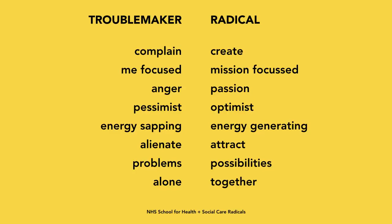In service design, we encourage people to adopt the opposite mindset of being a radical, to create rather than complain, to be focused on the mission rather than themselves, to be passionate and optimistic so that they generate energy in others, they attract people to their ideas, they focus on a world of possibilities, and they do this together in collaboration with their colleagues and wider communities. Service design is about radical change, and to do that, you have to have the attitude of a radical.